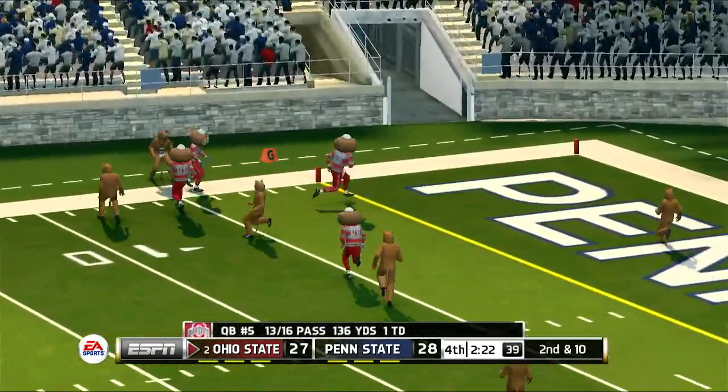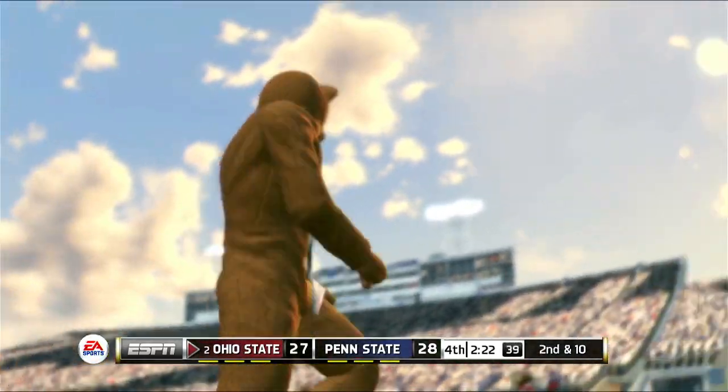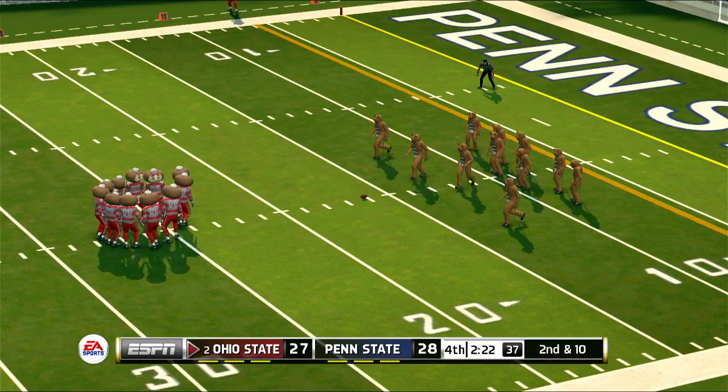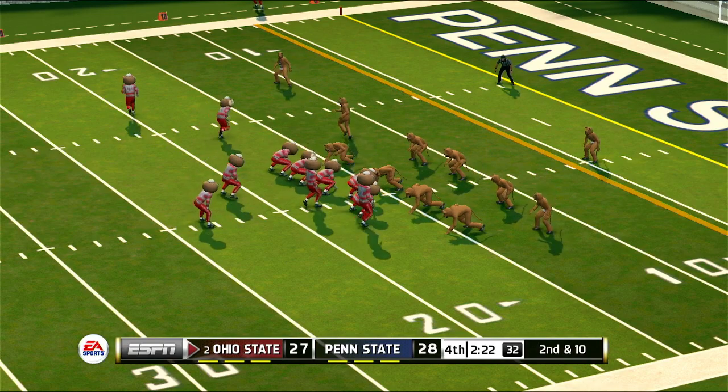He gets rid of this one. The defense got some pressure and forced a bad pass. I think they've been a little bit more aggressive here with their pass rush, and that time it paid off with an incompletion. And this is the ninth play of the current drive.